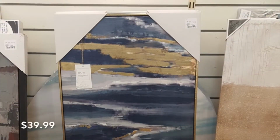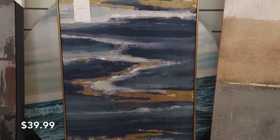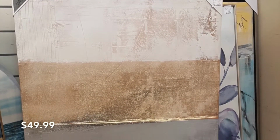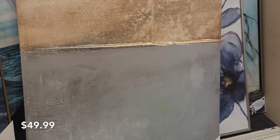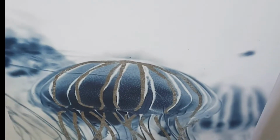But I also loved this painting as well. It's just very dark though, more of the darker blues, and I'm trying to lighten it up in my office. But I wanted this for my living room because it has gold, silver, and white, which is all in my living room, and I thought it would bring it together nicely. I also really liked this painting, but it has silver in it, and I just don't have a need for it. But I really did like that as well, and it's $39.99.